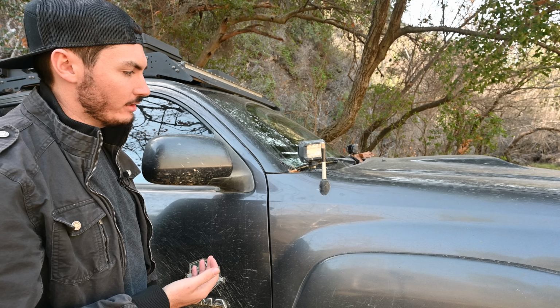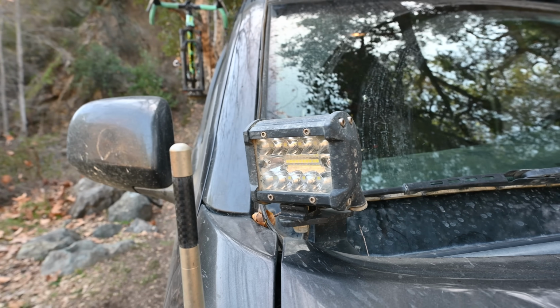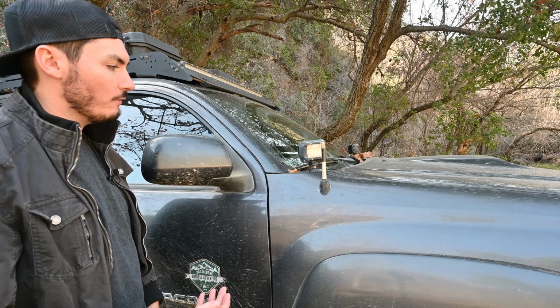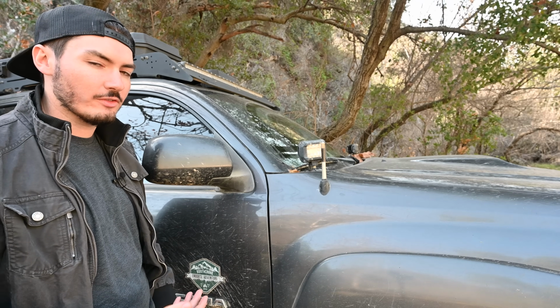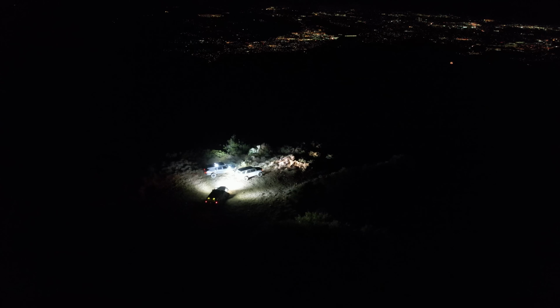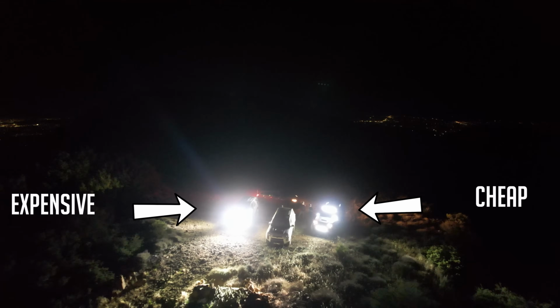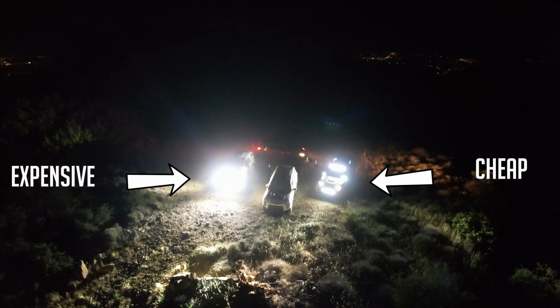I got two of these aux beams on Amazon for 30 bucks. Meanwhile, you can get the same style for almost $200 a piece from some of these other manufacturers. And while I have seen these $200 lights in action, yes, they look a little bit nicer, they're a little bit brighter. Do you really need them?